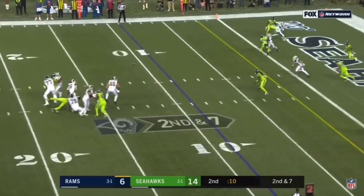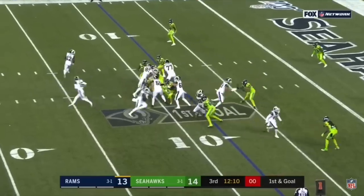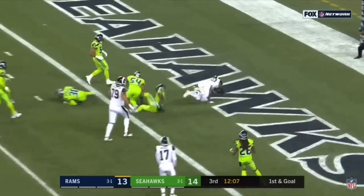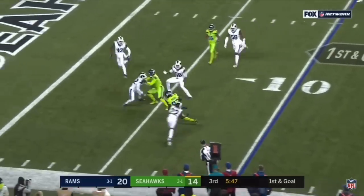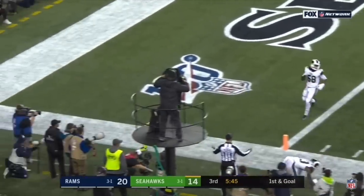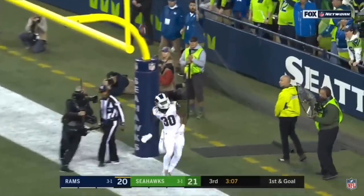Just a 3-man rush. Goff fires it. Pass is caught for the touchdown. Just get it away on first and goal. Gurley, touchdown. Lost into the field. Here's a throw to Moore. Sidesteps for the touchdown. But no challenge. Doesn't matter. Gurley pounds it in.